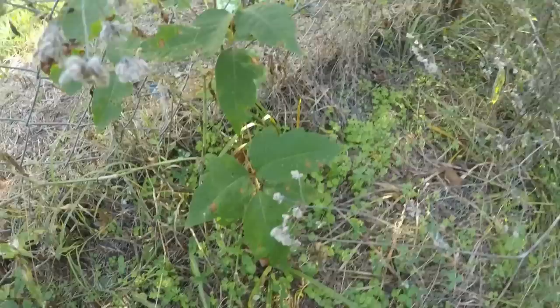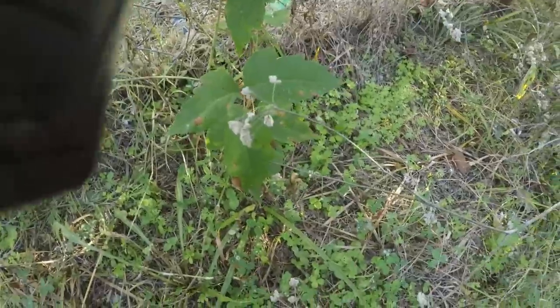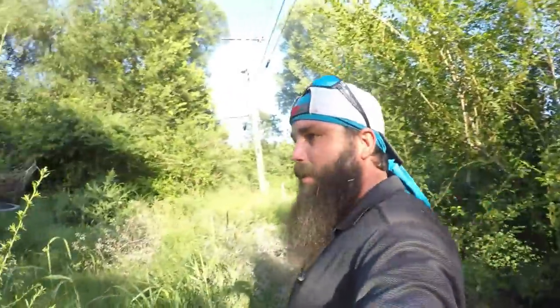But I found some ivy. So this right here. Let's see. Drop the cameras. All right, so this right here, that is poison ivy. Poison oak. I don't know. Poison ivy, poison oak, it's all the same to me. So we got a little bit of Johnson grass on this one. It's not a whole lot, right? Okay with that. It's not bad.